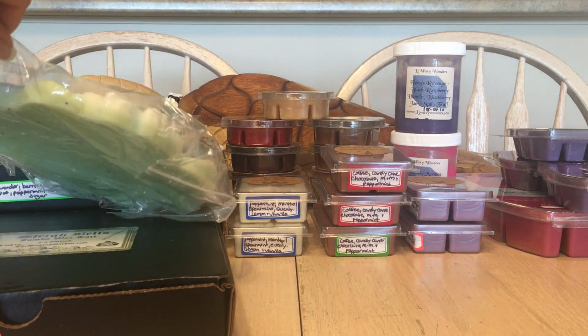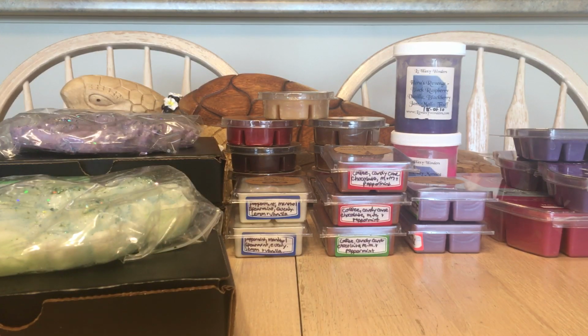What did I do with this one? This one is sleigh bells. I can't remember if I have, I'm trying to see. Trying to see all these things that I have.